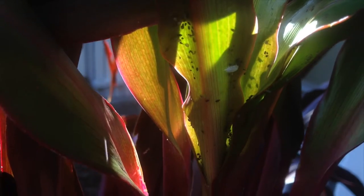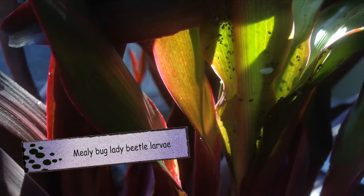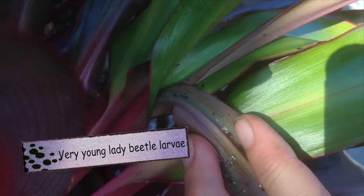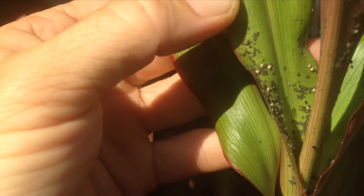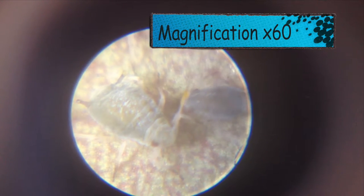that lady beetle. That's a mealybug lady beetle larvae, that white one. Here, just there, that's a baby lady beetle. These guys are about 1-2 millimeters big. I'm gonna need to have a look under the microscope. There are some healthy aphids there. An adult and a baby, and there are some very unhealthy or dead aphids.